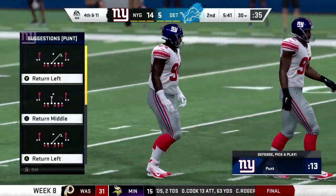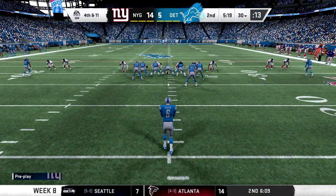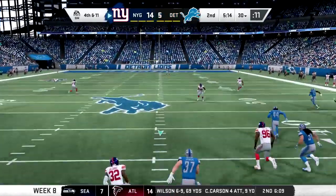Sometimes I watch games and wonder why they use play fakes on certain passing situations because it's not going to fool anyone. I don't know if that was the case here, but the end result was the same. No one fooled. Quarterback was hit.